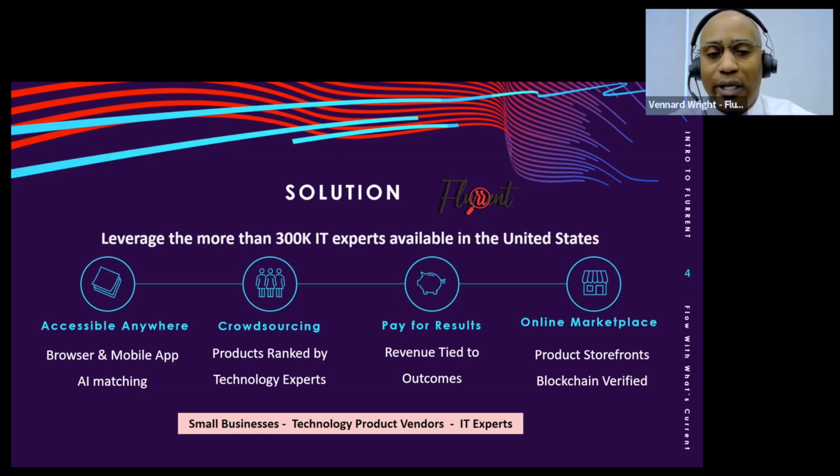Transactions are then securely transacted through the Flurrent marketplace, and payment for the IT products and services is held securely in escrow until both parties say the transaction has been successfully completed. After the transaction is completed, both are ranked in terms of the products and services, and those ratings are turned into a Flurrent score that's available for later transactions.